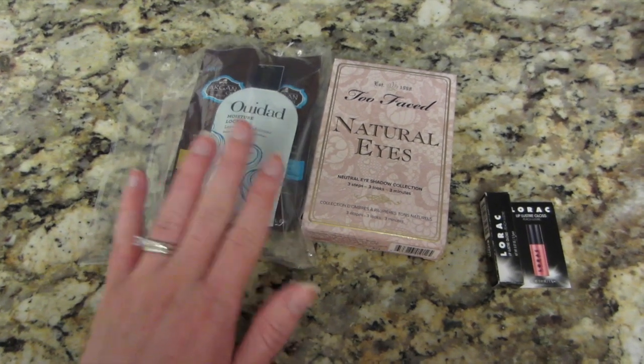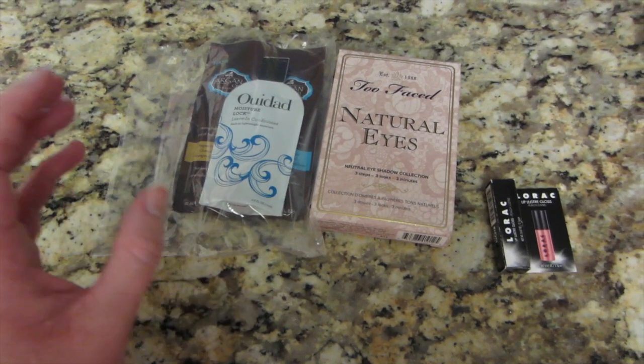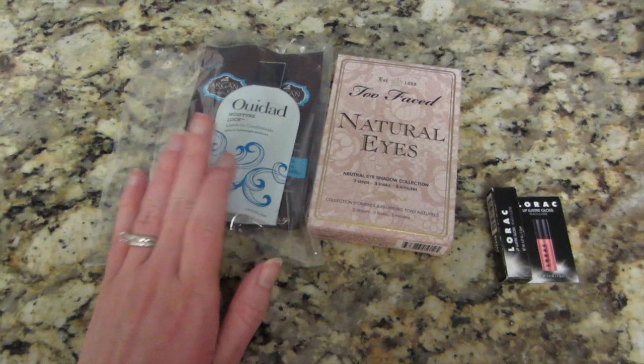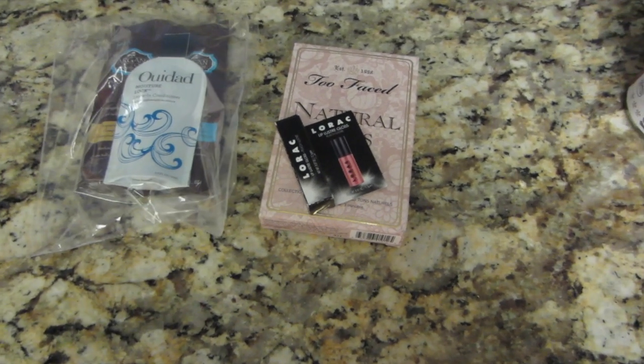The pack that I received is all hair products, which I'm not really sure about, because I made sure I did not request the hair products because I didn't want hair products. I wanted different products. So I'm kind of upset about that. So that happened.